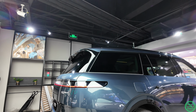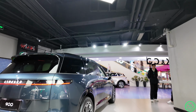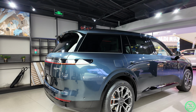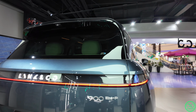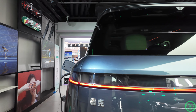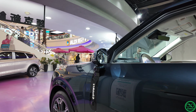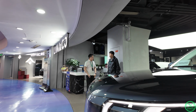So stepping back to look at the car itself, you have a good idea of what the dimensions look like. This car is 5.24 meters long, 1.99 meters wide, which is almost 2 meters, and 1.810 meters tall, and it has a long wheelbase, which means the interior is very comfortable. Now, the Lynk Co 900 does come in variants with seating layouts of 2 plus 3 plus 2, 2 plus 2 plus 3, or 2 plus 2 plus 2.